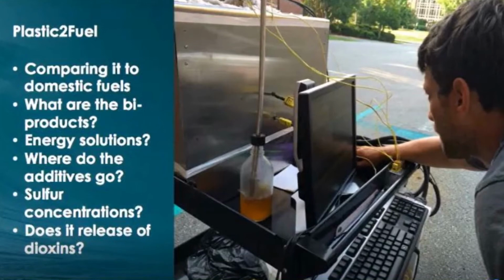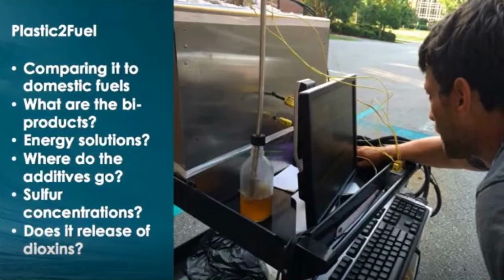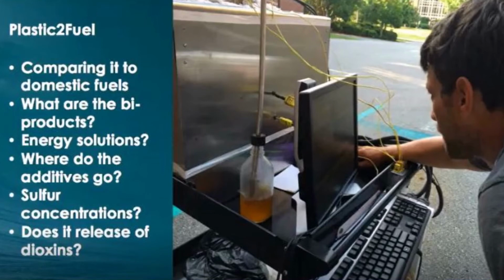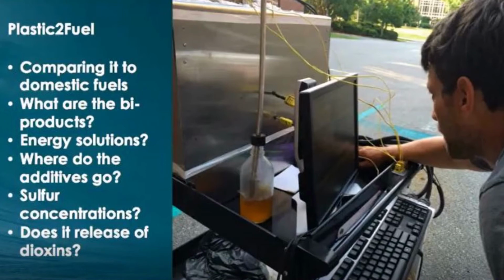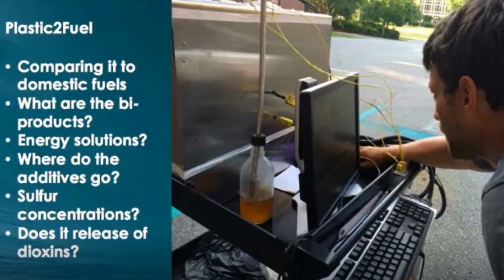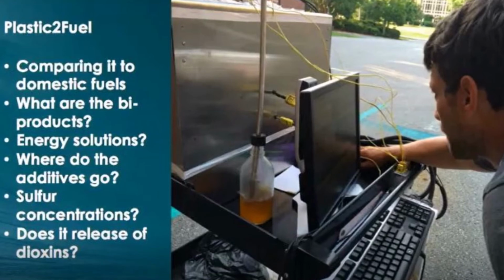And then what we also wanted to know is, where are those additives going, right? The BPA and the phthalates, where are those chemicals going? And what we were able to prove is that under high pressure and heat, those chemical compounds will break down. And the only one that didn't was styrene. And we were trying to figure out a way to get rid of the styrene, but we found out that when you combust fuel anyway, it produces styrene. We also compared sulfur content. What was the sulfur content of our fuel compared to fuel at the pump?